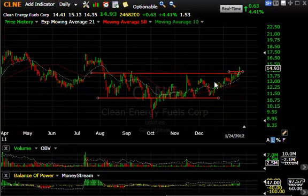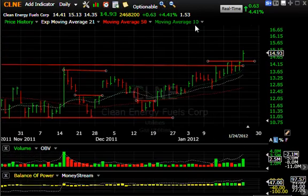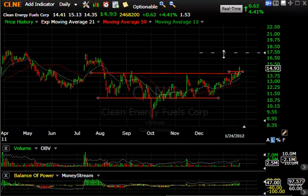And lastly is Clean Energy, along with WPRT, making a move. You can see the head and shoulders bottom, and today the breakout running through this consolidation pattern with a little bit of a pop on 2.5 million shares, best volume in a week or so. If this does get a follow-through, I would not be shocked to see the 17 range tested short term.